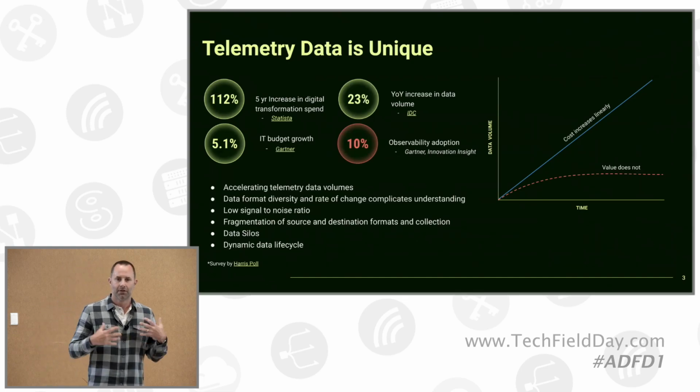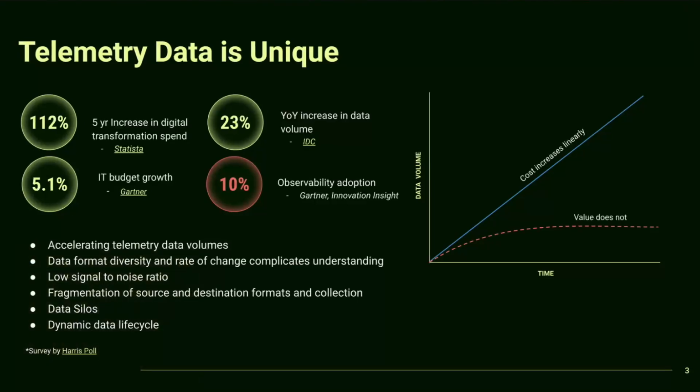We refer to telemetry data a lot internally. You may have a different orientation on what that is. What I mean by telemetry data, and what it means in the context of Mezmo, is your typical MELT: metrics, events, logs, and traces. We actually can take in other events too. We do OT type data as well, but primarily what we're talking about is metrics, logs, and traces when we talk about telemetry data. The other way I describe it is basically any data that's created by a machine.